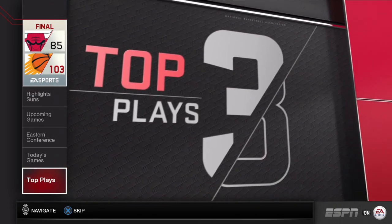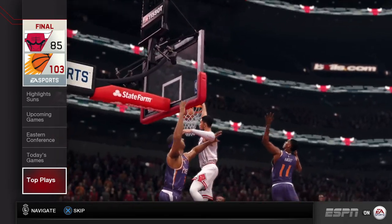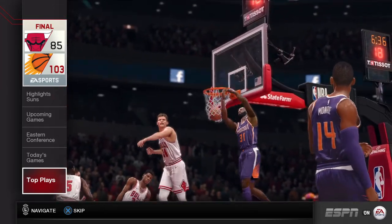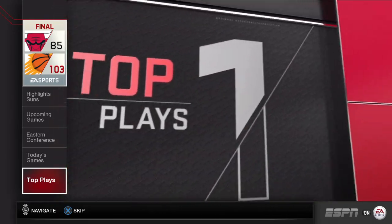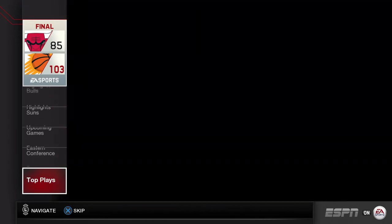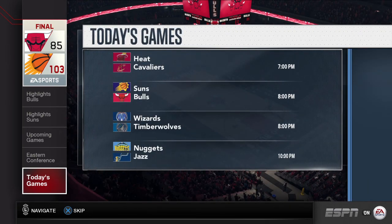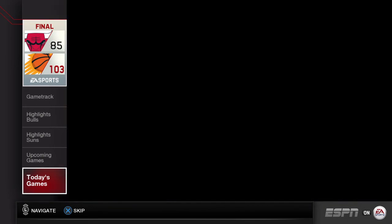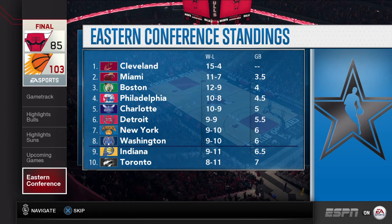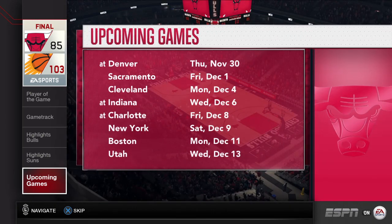These are the top three plays of the game. Number two. Number one. Here's a look at today's NBA matchups. Here it is, your Eastern Conference standings. Check out the upcoming game for the Chicago Bulls.